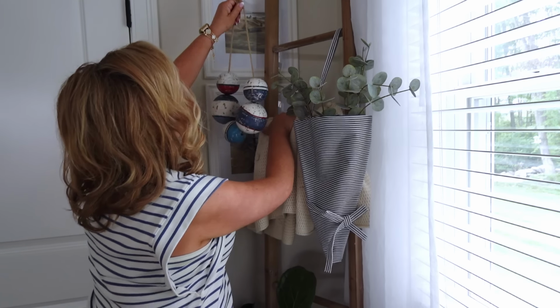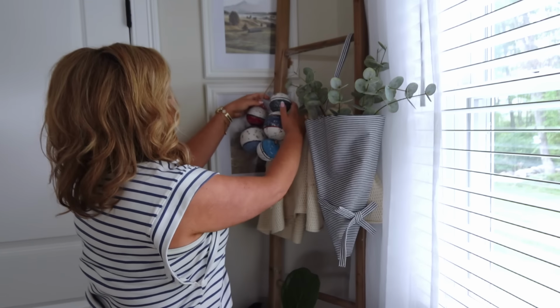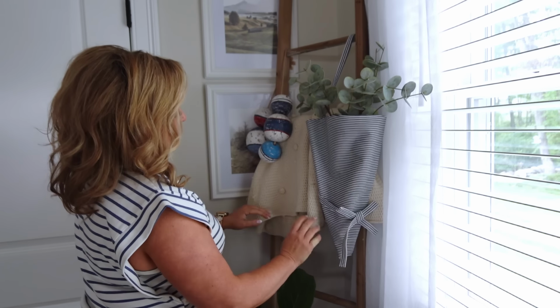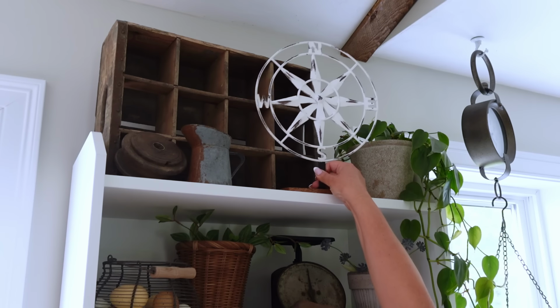These hanging wooden buoys are some of my favorite items that I picked up this year, and I think they look gorgeous hanging on this blanket ladder from Hobby Lobby. So very pretty. We're going to go ahead and move over into my dining room now.